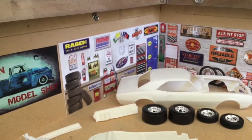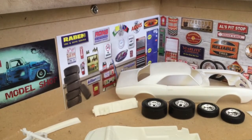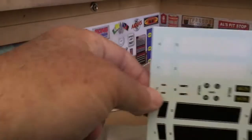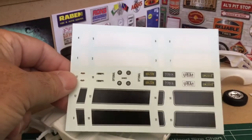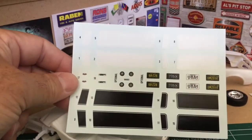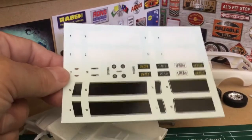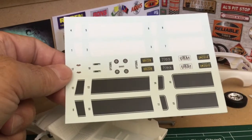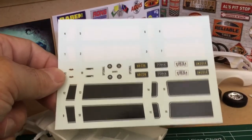Still contemplating what color I'm gonna paint it. Got a couple of colors in mind. That's what's great about the decal kit that comes with this. You've got both the black deck stripes and the white deck stripes. Whether you want to go with a bright or a darker color, if you've got a blue or red or something, you could use either one of these.